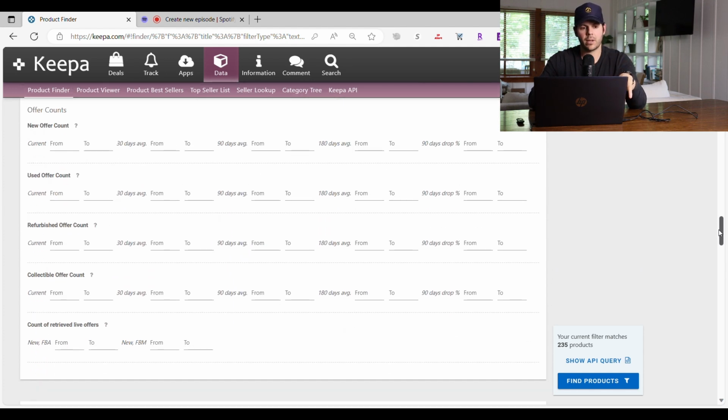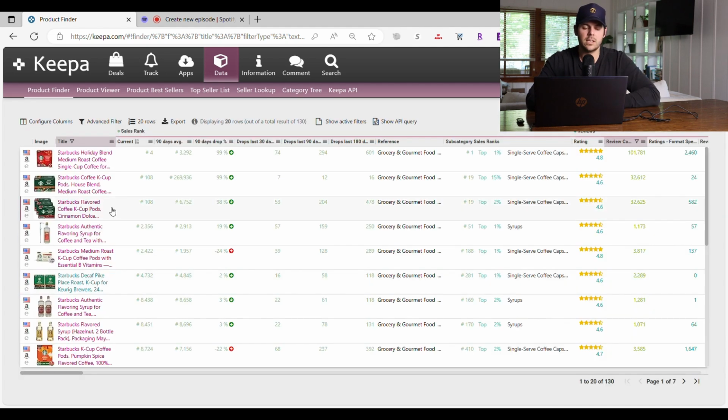New offer count. Okay, currently I'm going to put up to 5. So that means that current day there's people selling it, but no more than 5. That leaves us with 161. So we can even filter this down further. The more we filter it down, the less options there are going to be, the stronger those listings are if you can find them. Okay. So these should be multi-packs or things, Starbucks brand that have pack in the title, typically multi-packs. Less than, what did I filter down to? 3 sellers with a couple of reviews with a list price of $25 or more. All right.